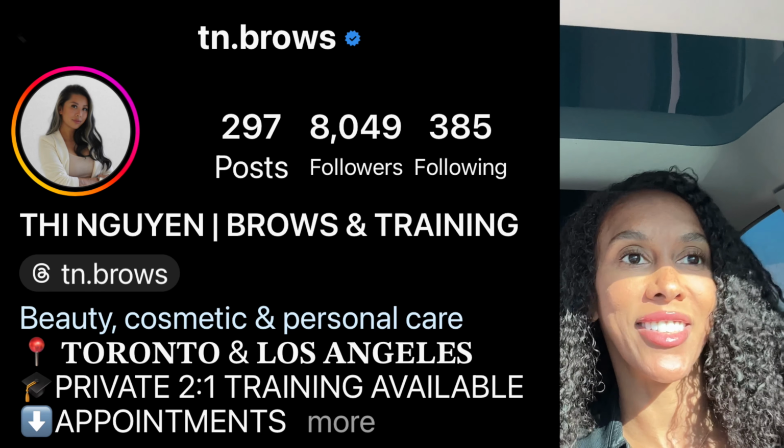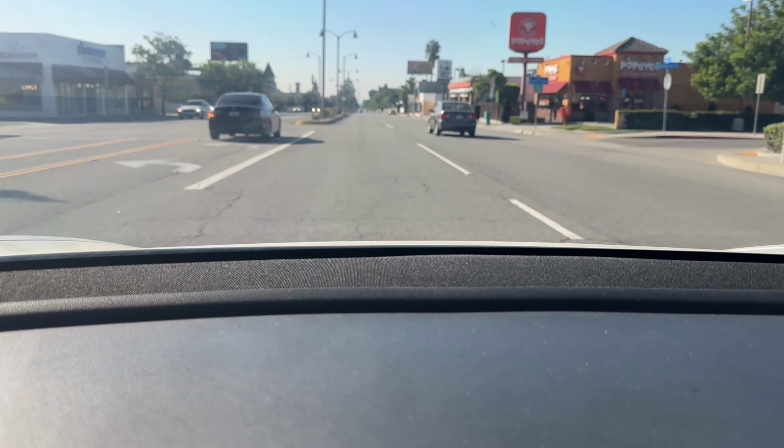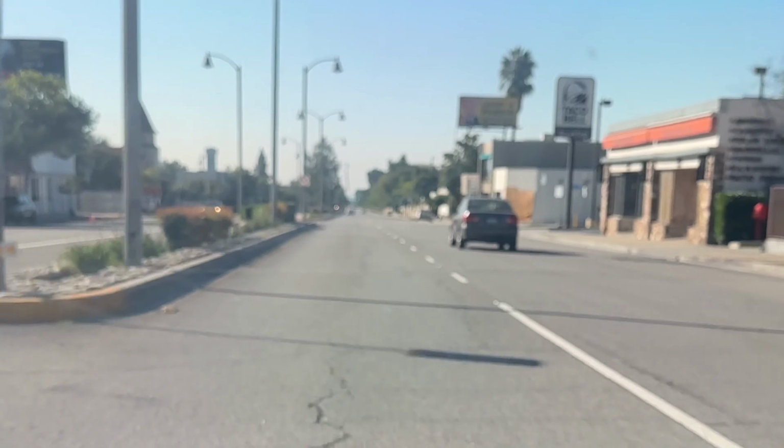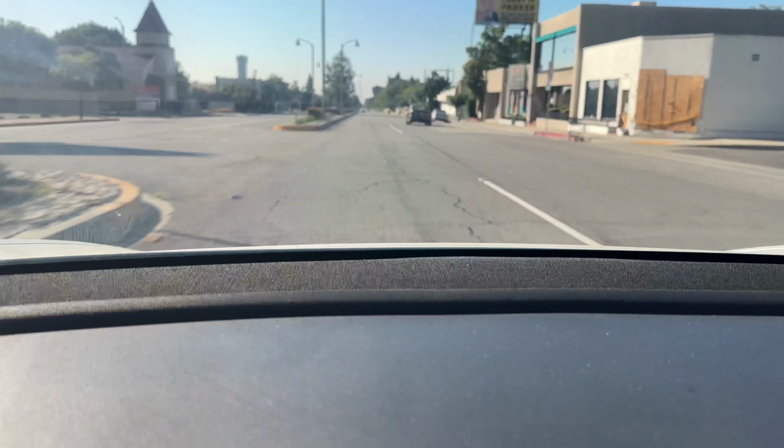And today, you guys, I'm going to get those ombre shaded brows. Yes, I've been wanting this. This is the new technique that they're doing. It lasts longer. It's faster recovery, no pain involved, you guys, very minimal pain. And I'm going to show you guys all the way from the beginning to the end.